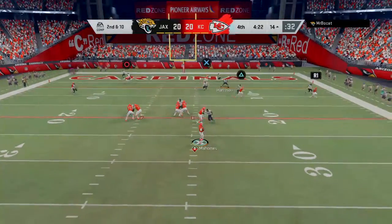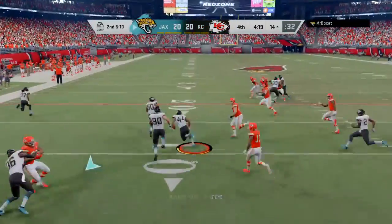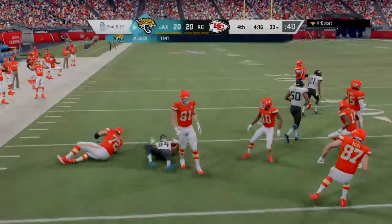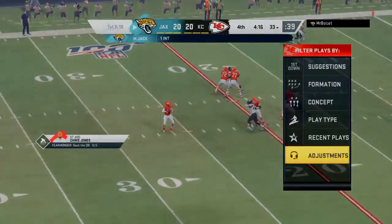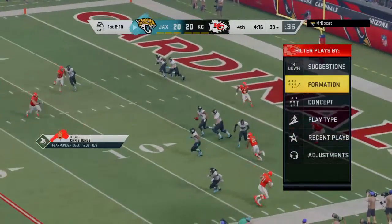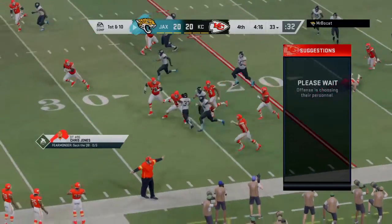On second and 10, Mahomes. And this is going to be intercepted. Picked off by the linebacker, Myles Jack. And it's a good return here as he'll get all the way up close to the 35. The tight end, Kelsey, was the intended target. Well, they thought they were going to break the tie. The defense had other plans.